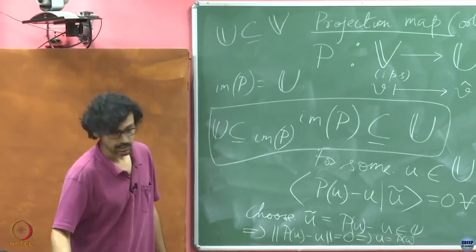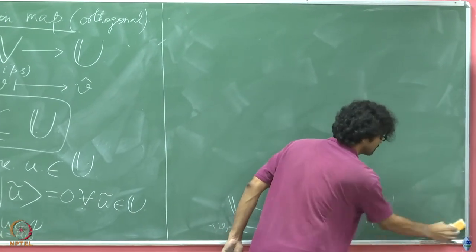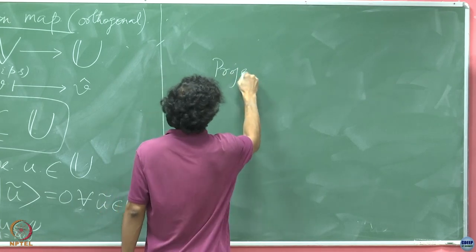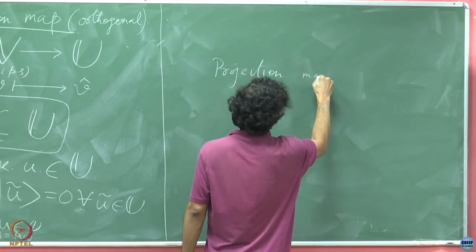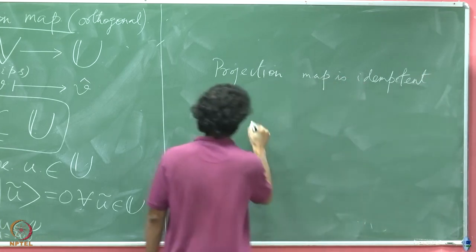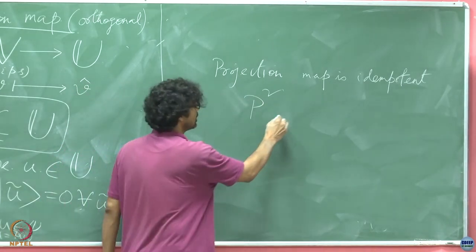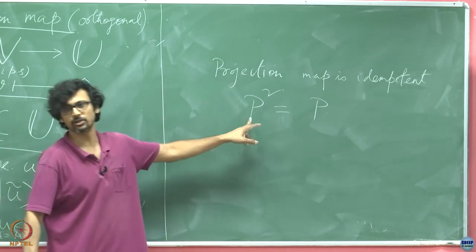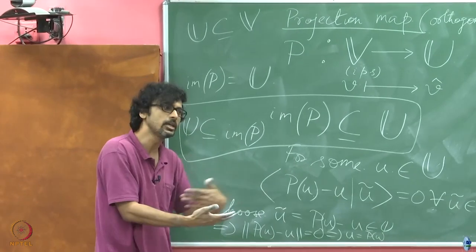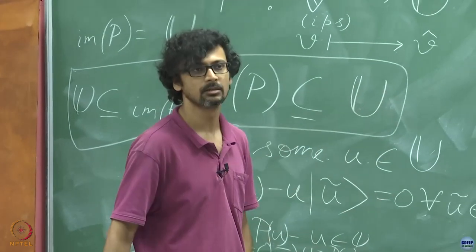There's also another crucial detail. We will say that this projection map is also idempotent. I mean, you must have come across this term somewhere in the context of matrices. So the projection map is idempotent, which is to say that if you compose this P with itself, so for want of a better notation, or abuse of notation rather, I just say P squared is equal to P. That's just a composition of P on P. Why? Because once you let P act on a vector, you're already in U. Thereafter, if you keep acting on it through P, it changes nothing. It just projects it back to the same vector. So that's why it's idempotent, right?